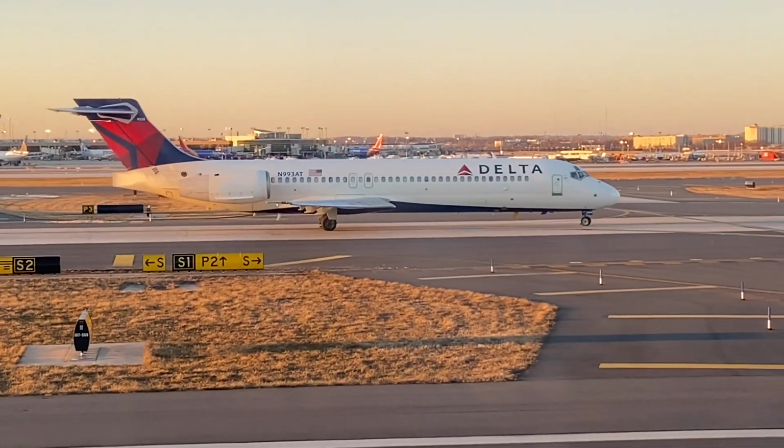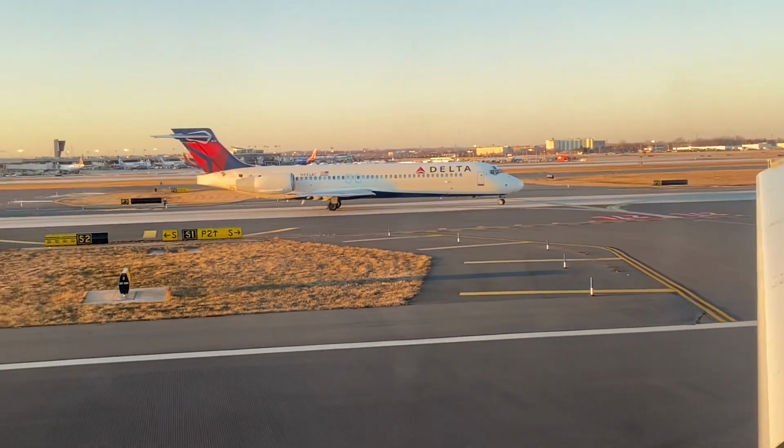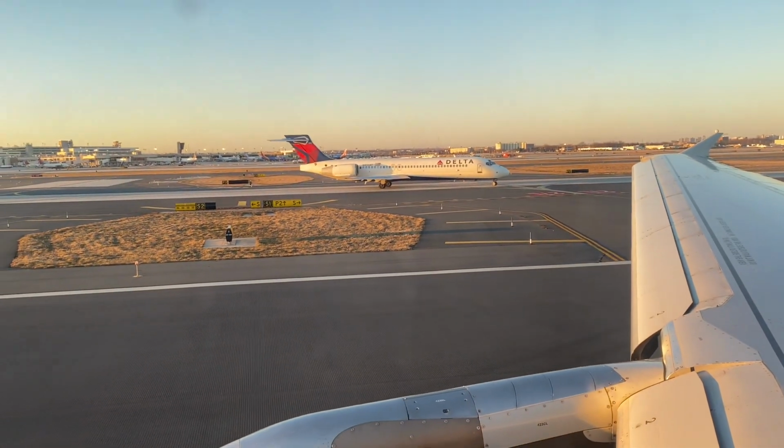We'll be adjusting the main cabin lights for departure. If you need it, there is a reading light above your seat. We're here to make sure you have a safe and comfortable flight.